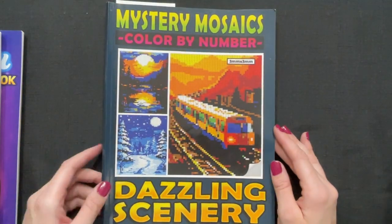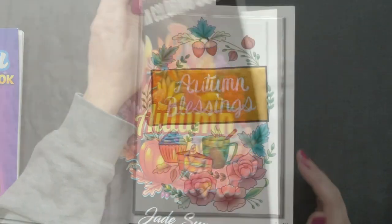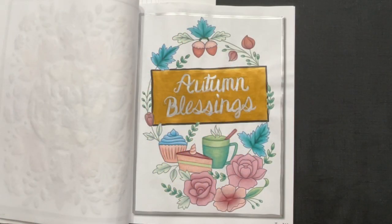Okay, so there's a quick flip of this one. So then we have Autumn Coloring Book by Jade Summer. So I did this page, a little bit of a muted color palette, a different technique for me.